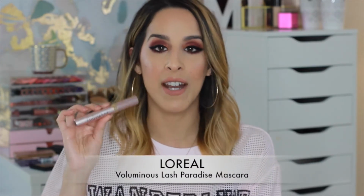So the next new product I want to talk about is from L'Oreal, and you may have seen this around, maybe on Instagram or already on YouTube, but it is the L'Oreal Voluminous Lash Paradise Mascara. And I think they were kind of aiming for a dupe for the Too Faced Better Than Sex mascara. I'm not sure, but it does kind of look like it, and it has a very, very similar wand to it. It's that natural wand. It's not the synthetic one that's a little harsher for your eyelashes. This is so wonderful. I love this. Pretty sure it's my new favorite drugstore mascara.